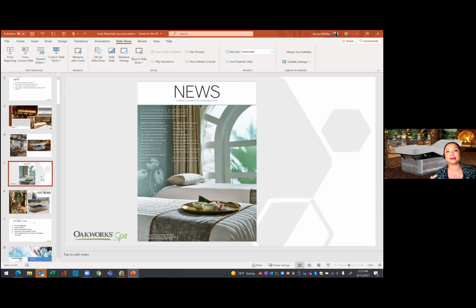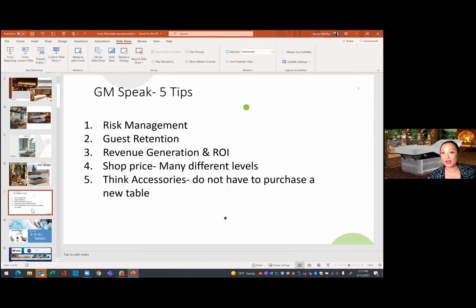We spent the last six months really perfecting the features and tables and making sure that they were accessible across all price points. And sure enough, what we're seeing today is that's exactly what's happening: there's top tier and then there's mid-level as well. So that's what we're going to cover today. I think it'll be good for us all and very valuable as well.